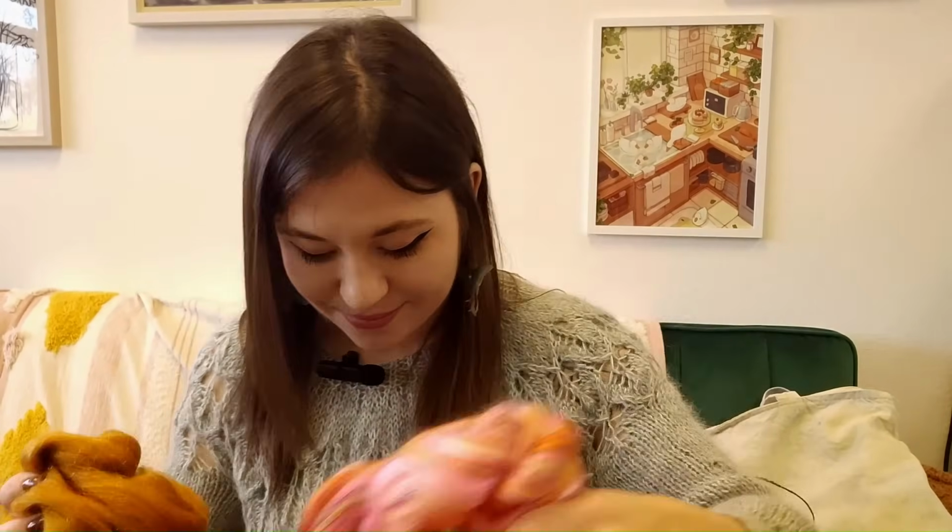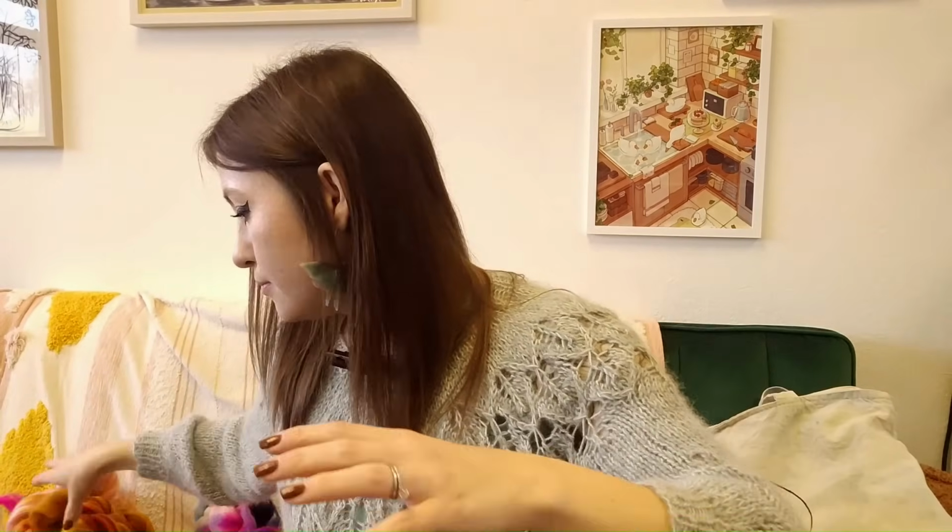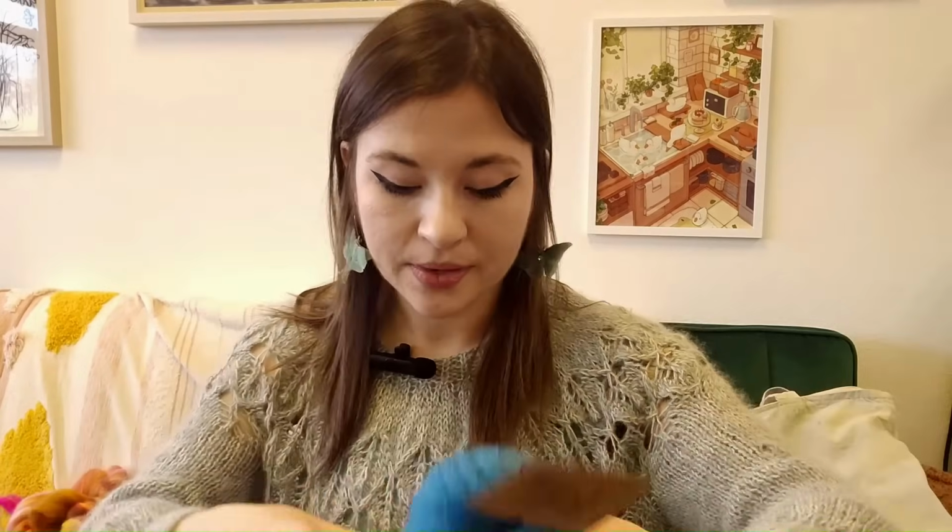But anyway, there was one more. This one's my least favorite, so I'll probably gift this once I spin it to somebody who likes these colors. This is not a color palette that I personally like, but I can spin this as a gift. That was everything that came in the orange pack. Now moving on to yarn. That's all the fiber that I have to show.